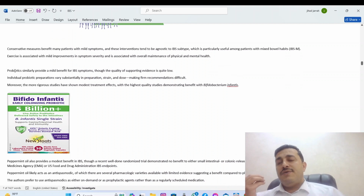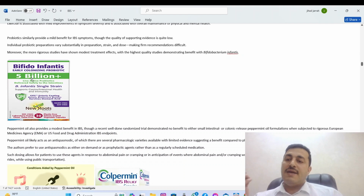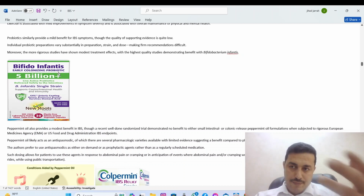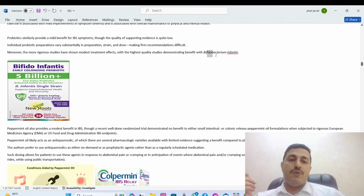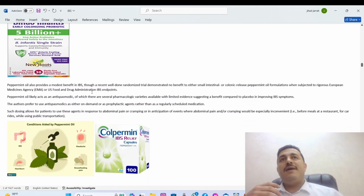Probiotics are agents which contain beneficial bacteria, and one of them which is proven to be beneficial is Bifidobacterium infantis, the probiotic which contains Bifidobacterium infantis. Okay, another agent that can be added as a dietary modification is peppermint oil. Peppermint oil is actually antispasmodic.